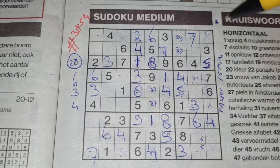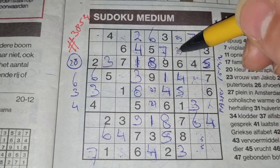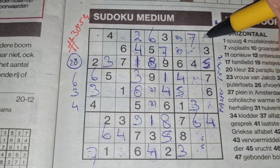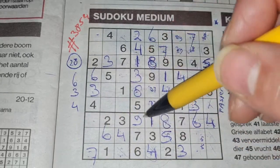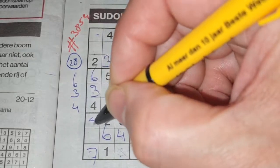Then, how about these 2 numbers in this big square? The 1 is missing. The 2, the 3, the 4, the 5, the 6, the 7, the 8 is missing. 1 and the 8. 1 and the 8, let me mark those 2 boxes. 1 box left in this row for number 1, 2, 3, 4, the 5 is missing.